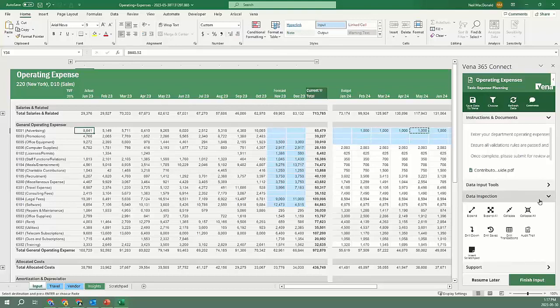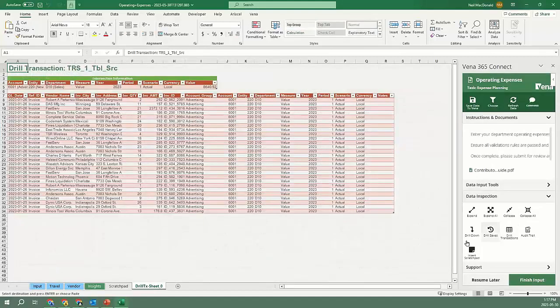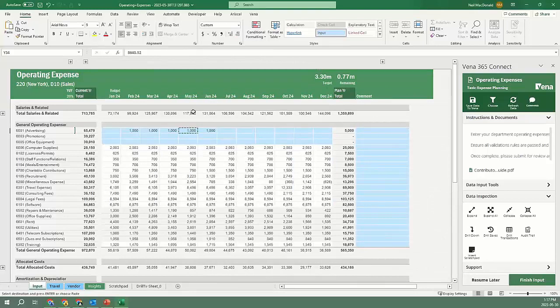Frank can come over to the inspection area and he can actually drill into the transactions. Vena is now going back to the ERP and asking for the exact transactions that made up that number. Frank can see the dates. He can see who the vendors were. He can see the dollar amounts showing up here. So now he can do some analysis on this information. He can make some smart decisions and start putting in those numbers from his budget. And we can do this on any of the cells, any of the areas that are available to Vena.